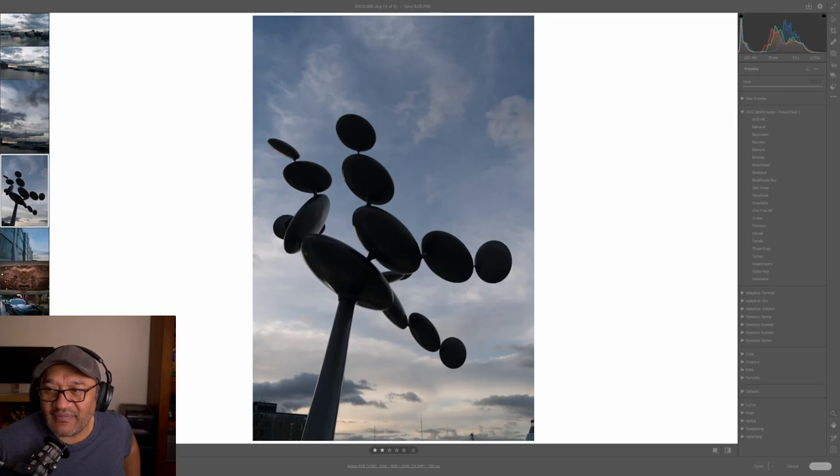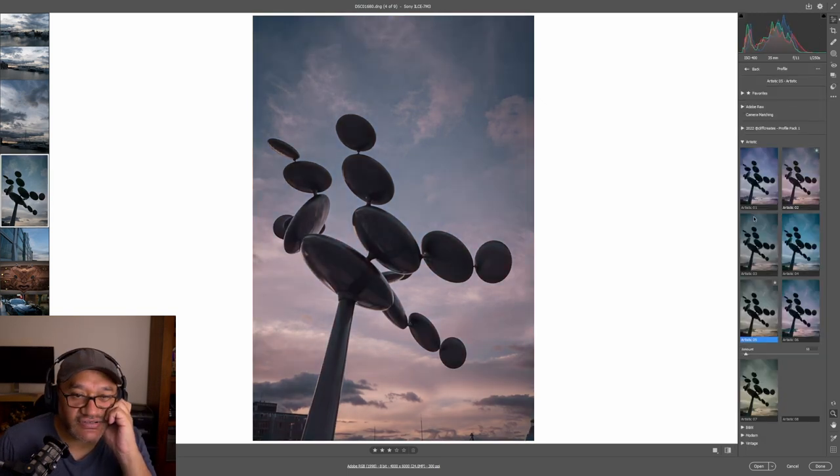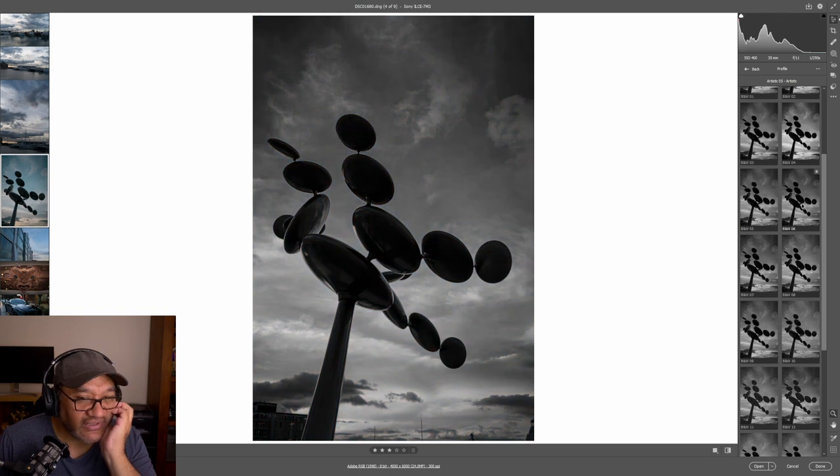This one is one of my faves. Could imagine it being black and white with a moody sky. So we are going to go into profiles. Let's go black and white. Ooh, I'm digging this one, number six.